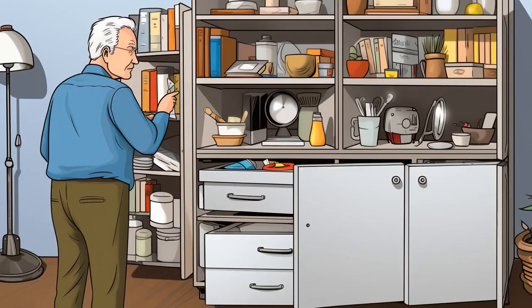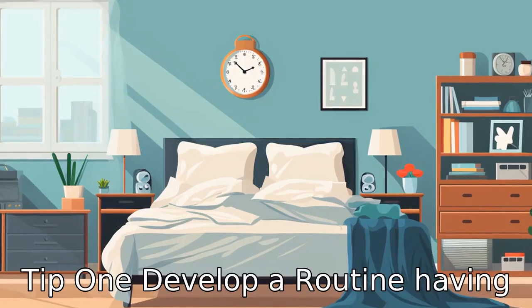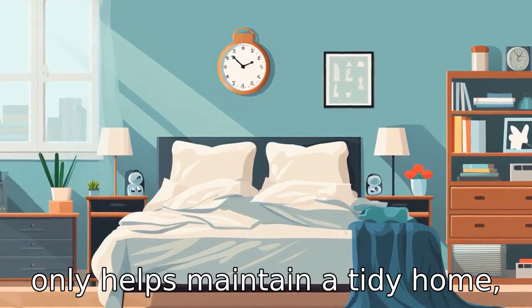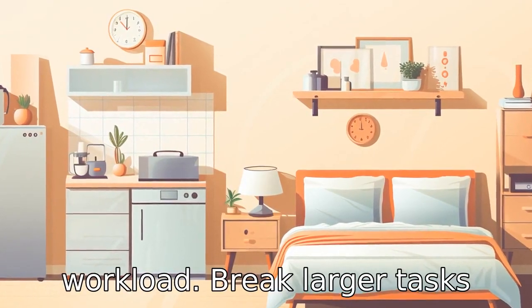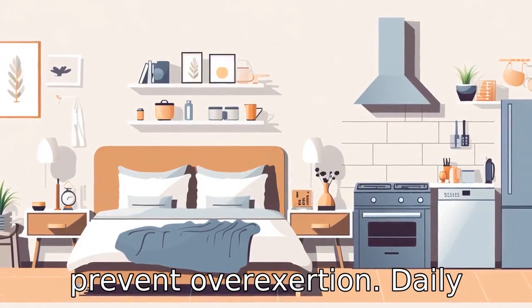And now, let us explore 11 practical tips on house cleaning for seniors. Tip 1. Develop a routine. Having a regular cleaning routine not only helps maintain a tidy home, but also reduces the overall workload. Break larger tasks down into manageable tasks to prevent overexertion.